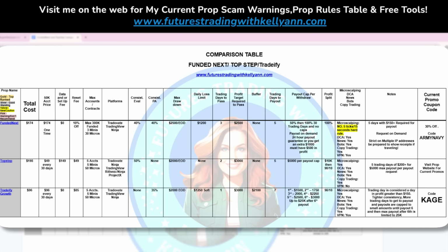Now days to pass: 3 days for FundedNext, 40% consistency, that'll take you 3 days. TopStep at 50% consistency will take you 2 days, and Tradeify 1 day. So Tradeify wins here. Profit target to pass: FundedNext is 2,500. They win hands down in this category. They don't require a buffer, neither does TopStep. Tradeify requires a $2,100 buffer to get it to payout.